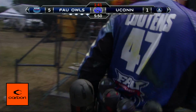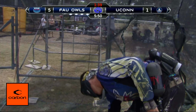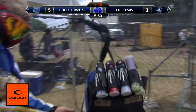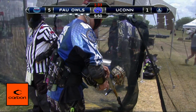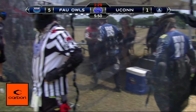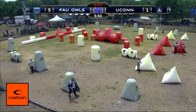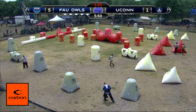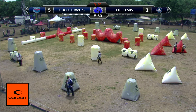I think this might be it, Catfish. Yeah, I think you're right. I mean, FAU is coming out with confidence, and they are definitely making the moves they need to make, taking the bunkers they need to take, and shooting their lane. I mean, at the start of that point, UConn dropped 3 players off the break. It's bad. Yeah. 5-on-2. That's not good.